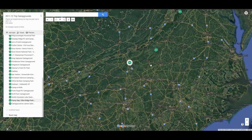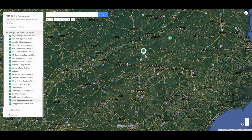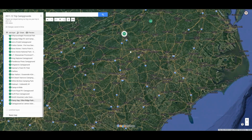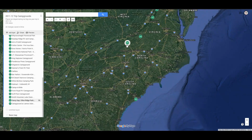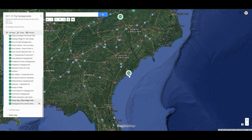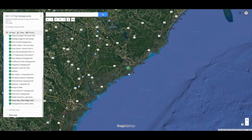Now, we thought about going down to Tennessee and the Smoky Mountains, but we heard it was so packed that year. And the weather was getting quite cold, so we decided just to beat a path right down to the coast. I saw that the weather was great down in Charleston, so this is going to be where most of the video is from.